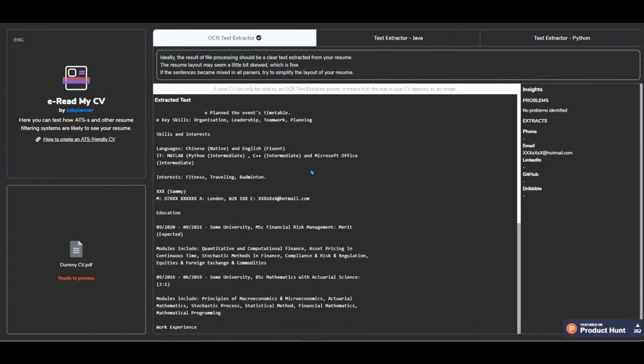And this is really relevant if you're using graphics or nice designs and you're not sure how an ATS will see it. I highly recommend this, and again, that's free.